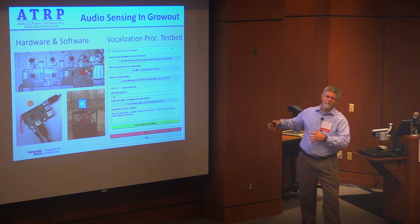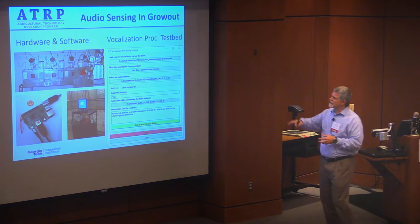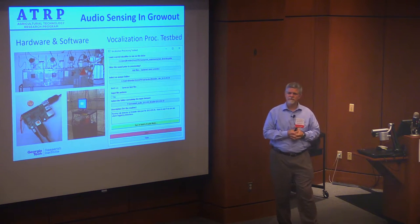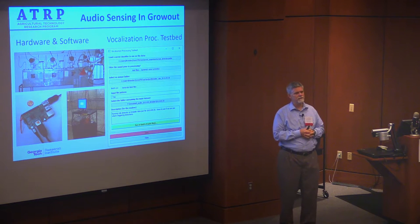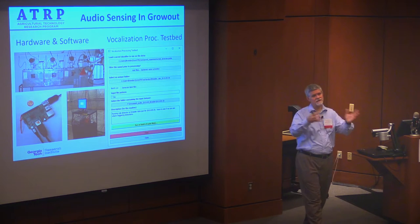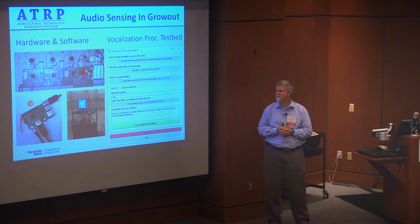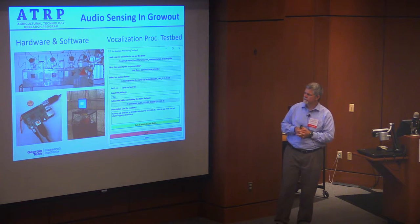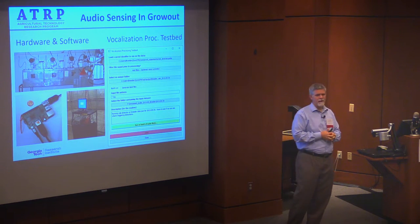This is just some of the hardware associated with the audio project. These are isolator chambers that we were using up at the University of Georgia. So they had, I think, 4 to 6 chicks in each one as they were infecting them and then measuring the responses because they were doing vaccine trials on them, right? And so we're just piggybacking, throwing a microphone on top of the trials that they were doing.